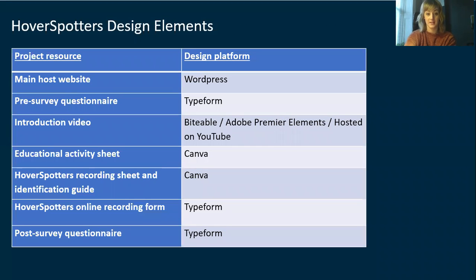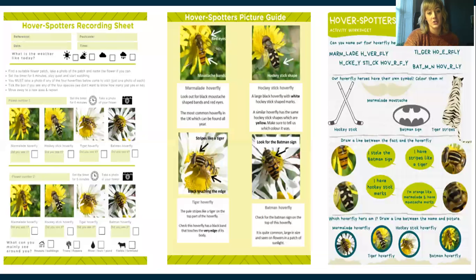So there were 7 elements to design, all to facilitate science online, which in itself is no easy task. From the website, the 3 questionnaires, both pre and post activity, a 10-minute video for YouTube, and of course some actual physical copies as well, so these could be sent out to anyone that wanted to participate.